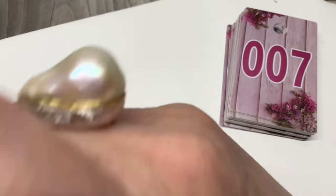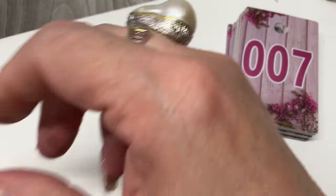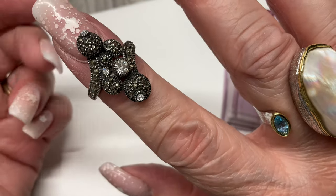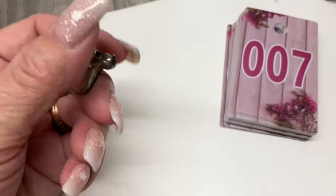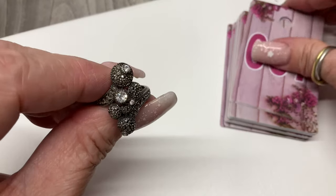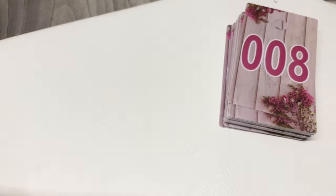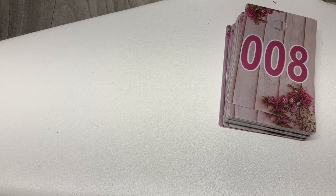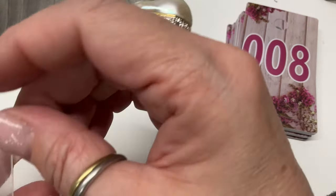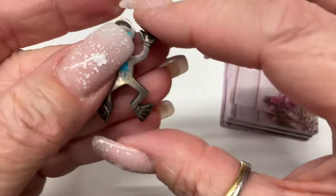We have a Judith Jack ring right here. Marcasites, like she loves. Gorgeous. Let's see what size it is. It's a 6 1/4, you guys. Judith Jack's going for $15. That's it. $15. Alrighty. That ring was sterling. I don't know if I said it.